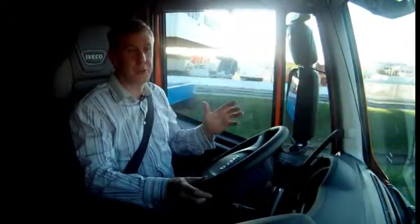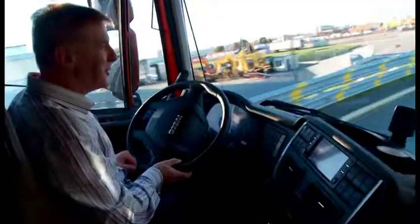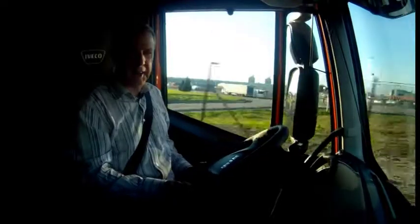Really is nice and tender. Here we are on the test track. This is one of Iveco's many test tracks, actually in the middle of Turin. You might notice that the camber is going up and down ever so slightly. Not. It's really, really bad. Some of the cambers are quite aggressive as well.